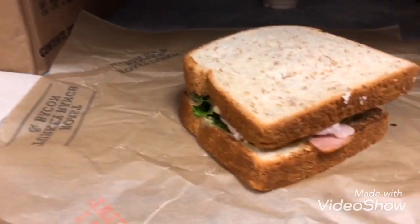Big healthy sandwich, big boy sandwich. This is truly a big boy sandwich.